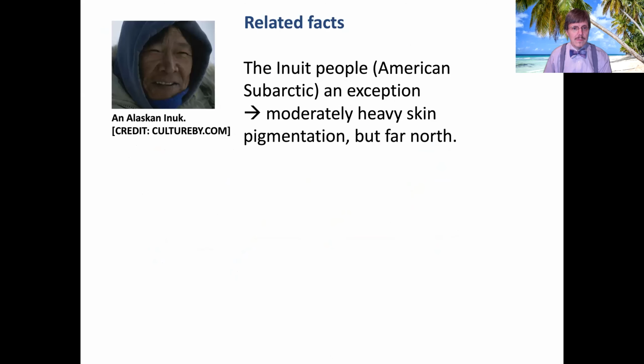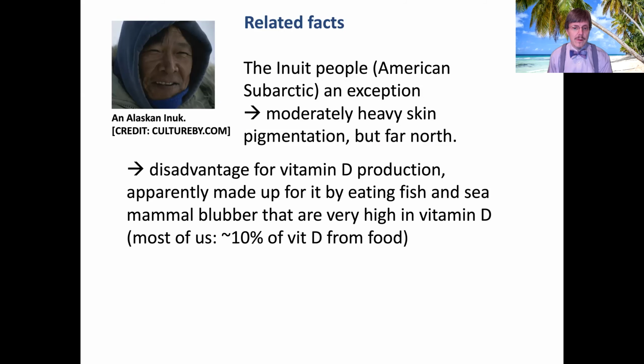Now, one exception to that are the Alaskan Inuits, who are quite far north, but nevertheless have relatively dark skin. And you might think that that would be a problem because then they're not getting enough UV and they're not making enough vitamin D. But it turns out that apparently they compensate for this by eating a lot of fish and sea mammal blubber, both of which are very high in vitamin D. So most of us only get about 10% of our vitamin D from food, but apparently the Inuits are able to do quite a bit better than that by their diet.